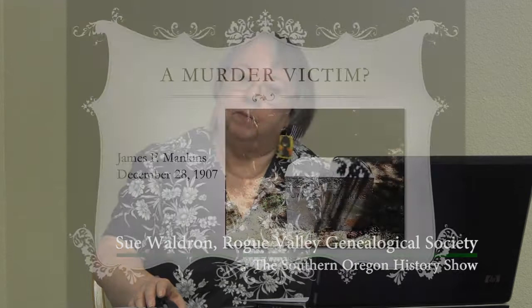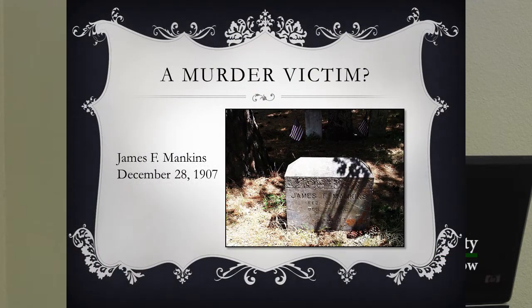Well, let's see. There's a murder victim. This is in the Jacksonville Cemetery, of course. He was renting a house and the man wouldn't move. And so he went down with a gun and said, you're going to move? And he said, no, he wasn't. And so rifles came out and people shot and James Mankin died. He's in the Jacksonville Cemetery.